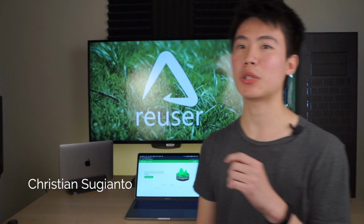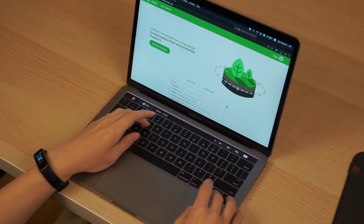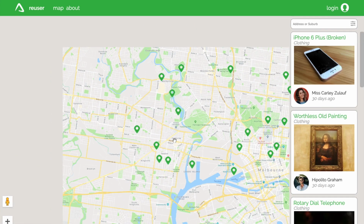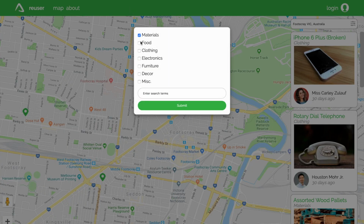Let me show you how Reuser works. Users can browse Reuser by first entering their address or suburb. They are then directed to a map which shows the listings available in their area. If they wish to, they can also filter the listings by search terms or category.